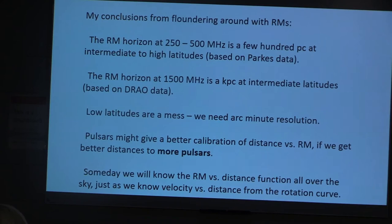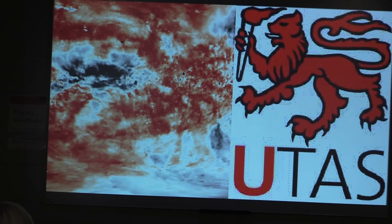Well, we're kind of opening a new window as it is. There's my little crab part, or I guess the fan region on the left. Already, all of this is opening a new window. We just don't know what we're seeing through that window yet. Thank you very much.